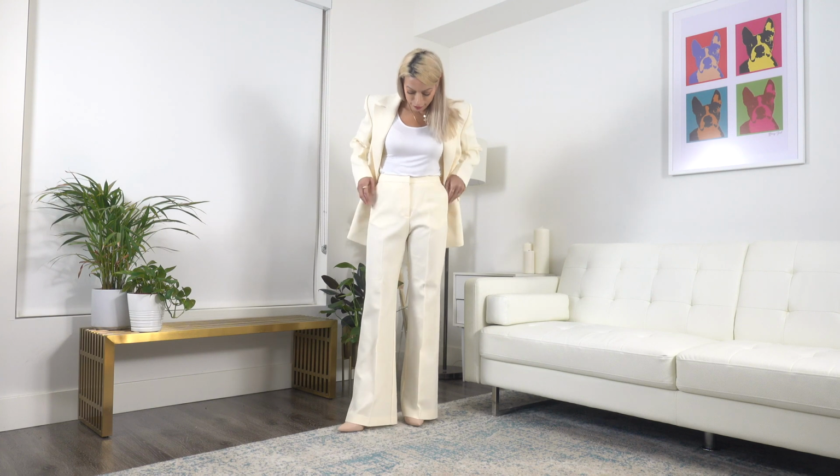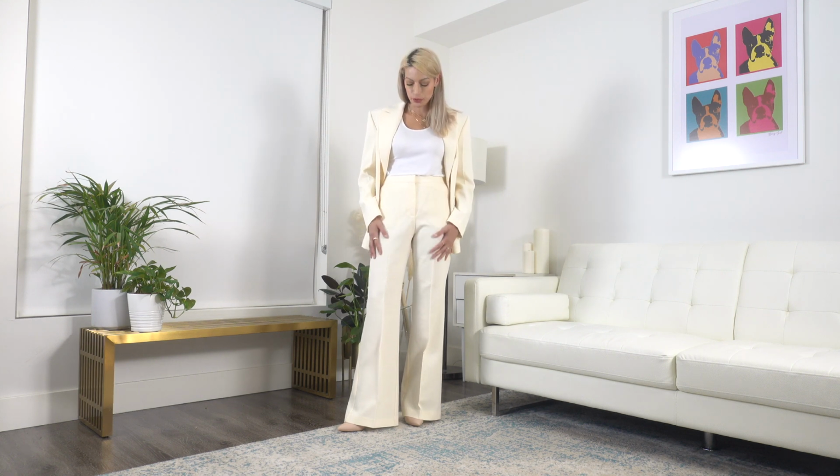As far as the rest of it, I feel that the fabric could be a little bit softer. There is a little bit of a wool element in it, and I feel like that is showing through. So they are not itchy, but I feel that the Zara outfit was a little bit more comfortable as far as the feel of the fabric. And the color, of course, is far better than Zara's.